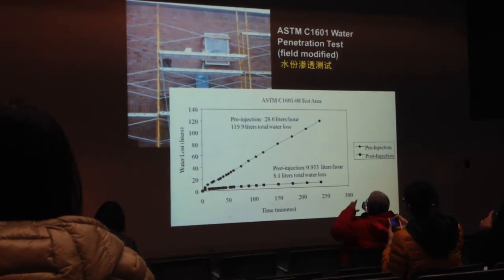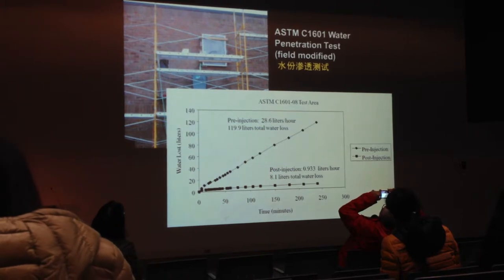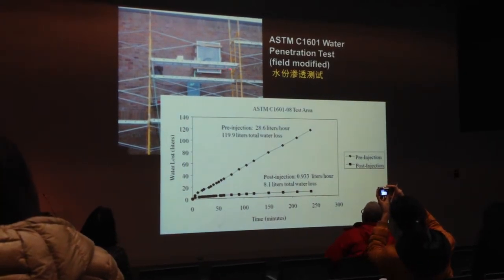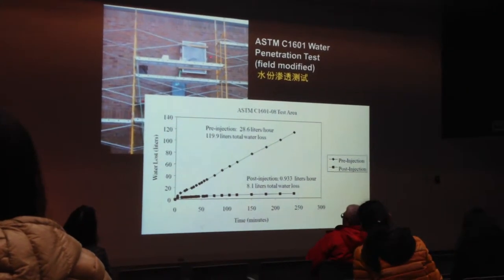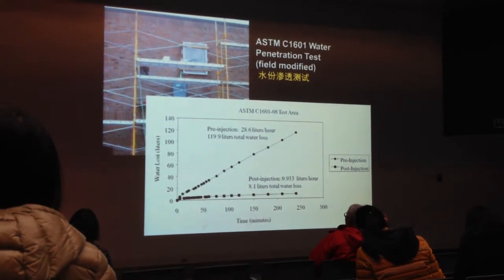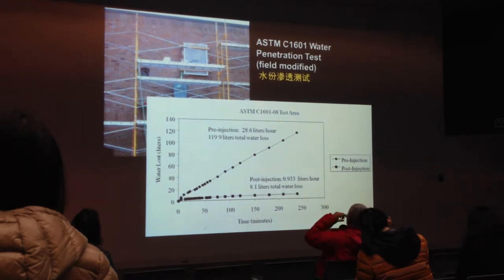The ASTM C1601 test is a water penetration evaluation that is often called a storm in a box. Essentially, a box is anchored to the face of a masonry wall. And this box forces water towards the wall under a simulated wind pressure. It's a very severe test. The amount of water that is absorbed by the wall over time is calculated and used as a definitive measurement of the wall's water penetration resistance.